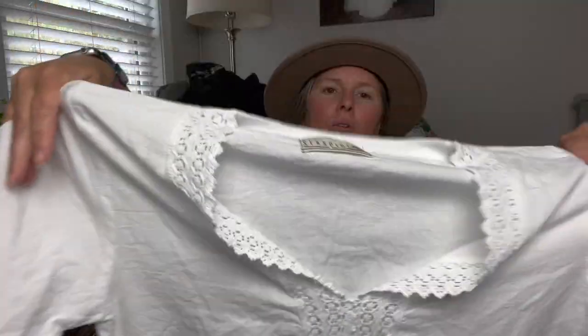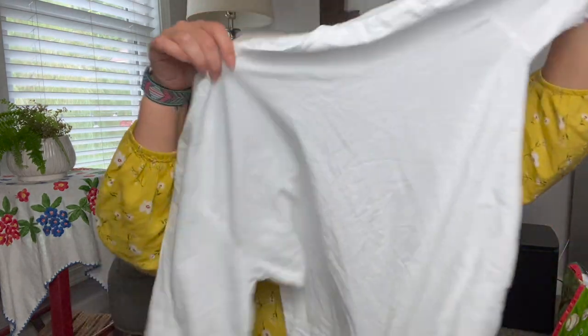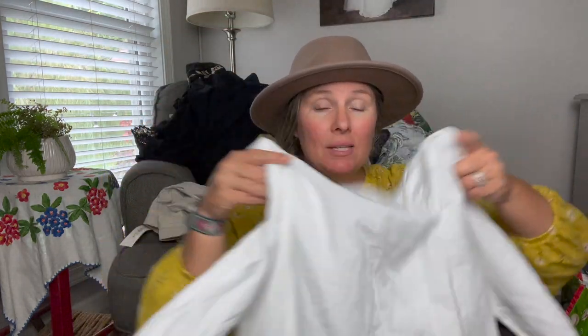It's a white swim cover-up with this crochet lace trim and inserts down the front. I did not see any marks on it that I could tell. I was very shocked actually. So it is 100% Peruvian cotton made in Peru. So I will try to use some good keywords. Some of the comps were like $5 and some of them were like $25. So hit or miss.